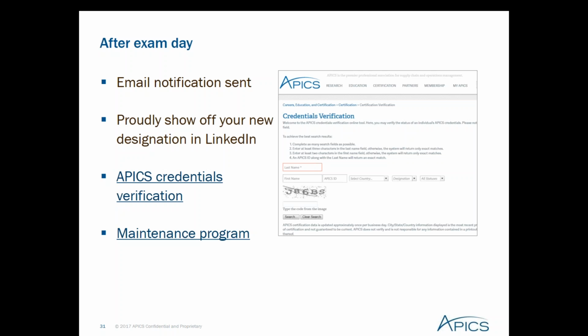So the day after you take your exam, go ahead and log into your My APICS account. Candidates often forget about this after they pass the exam and earn the certification. But there are so many resources in your My APICS account that you really want to take advantage of, because it was created for you.